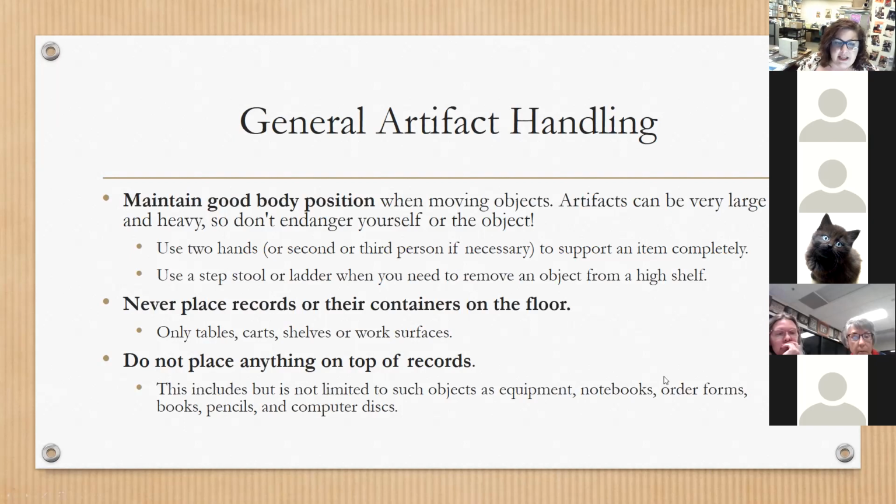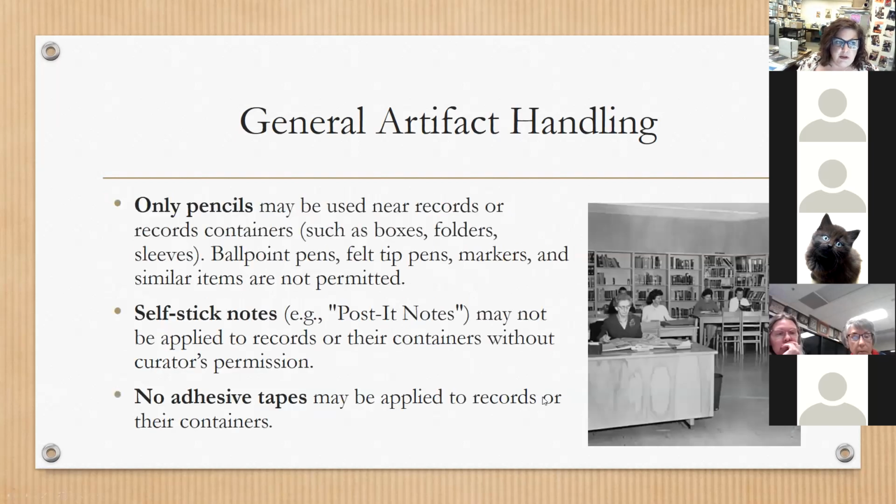And then do not place anything on top of the records. This includes, but is not limited to, other objects like equipment, notebooks, order forms, pencils, books, computer desks. Don't put anything on top of your photos. Only use pencils near the records, such as boxes and folders as well. Ballpoint pens, felt tips, markers, and similar items are not permitted. We'll talk more about why that is later.